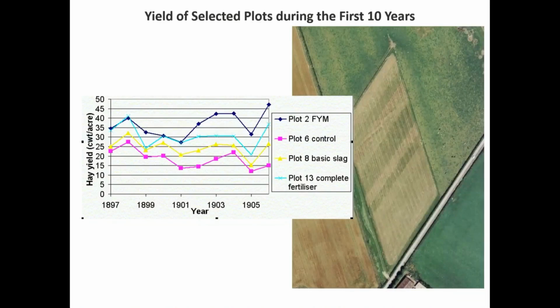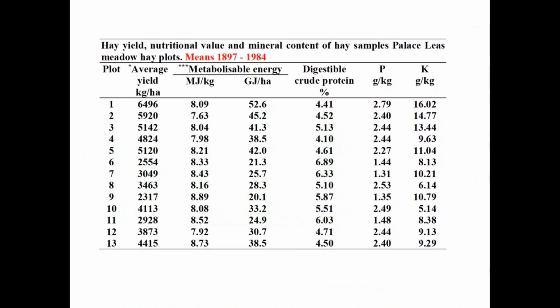Okay, and you can see at the background on the right, that's an aerial photograph of the Palace Leas plots. Okay, a more contemporary table showing average yields between the start and 1984 here in kilograms per hectare. Differences in yield are very different between plots, the lowest being in the control and plot 9 receiving only potassium. However, these lower yield plots have the highest crude protein levels and metabolizable energy.